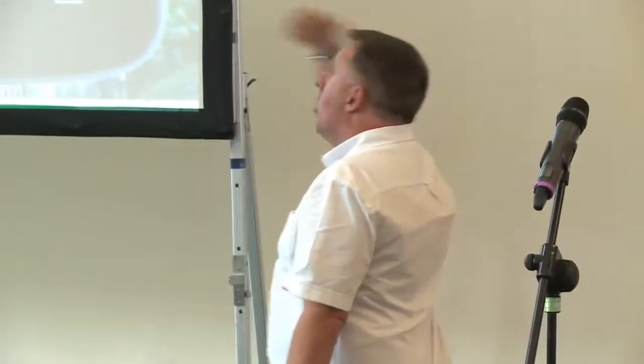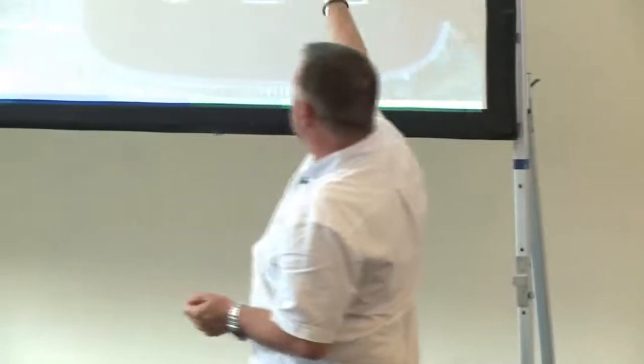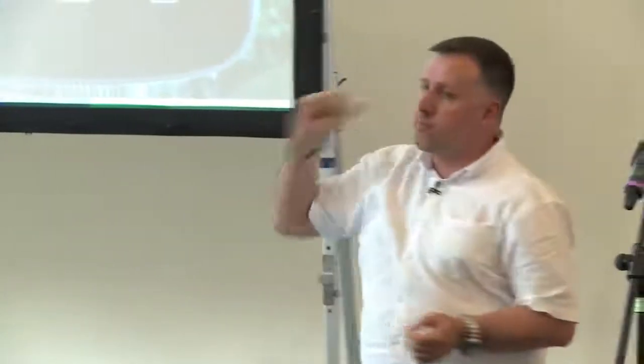I swipe my finger from the bottom to the middle of the screen, and up pops some contextual information for me. Now, this is a real example, which happened about 2 weeks ago. On that day, I was flying from London City Airport to Nice. I was going to a meeting. And immediately it's gone off and found that the flight is on time, and it's given me directions how to get to London City based upon the real-time traffic conditions at my location at that point in time of day.